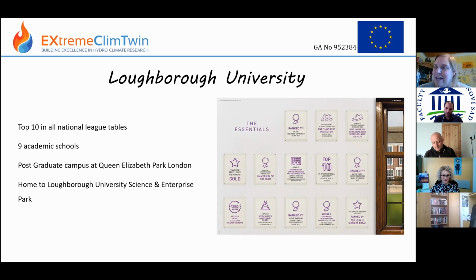We're a really good university. I'm really proud to work there. We're in the top 10 in all the National League tables, so we recruit students really well. We're made up of 9 academic schools, which within them sit a series of disciplines and departments. We've also got a postgraduate campus on the Queen Elizabeth Olympic Park in London, on the site where the London Olympics were held. That's purely for postgraduate, and it attracts a lot of international postgraduate students as well.